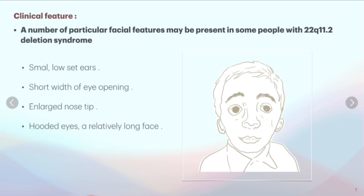So let us look at some facial features that are distinct to DiGeorge syndrome. So this is how our DiGeorge syndrome patient would look. He would have small low-set ears, short eye opening and enlarged nose tip, and hooded eyes, and majorly they have a very long face. So these are some characteristic facial features of DiGeorge syndrome.